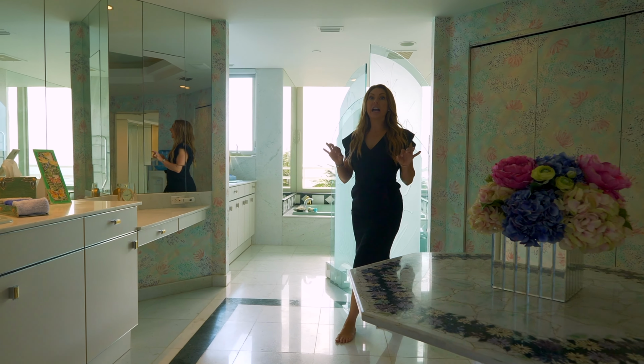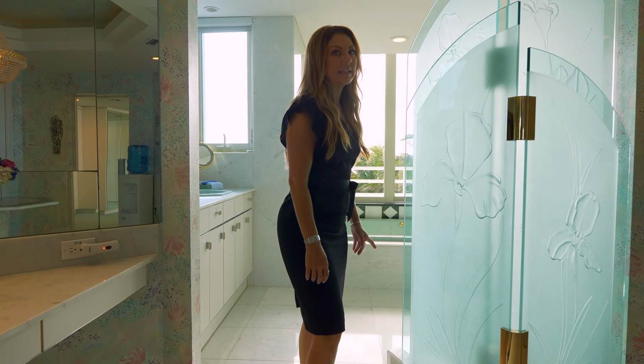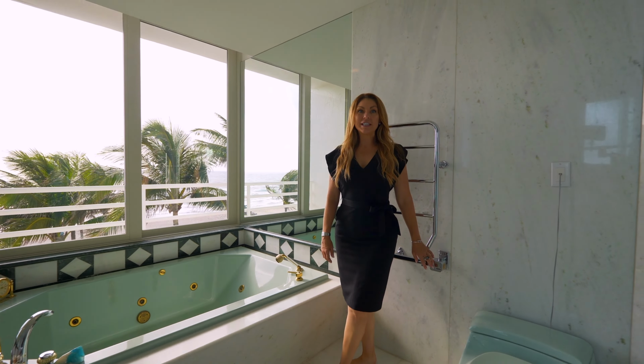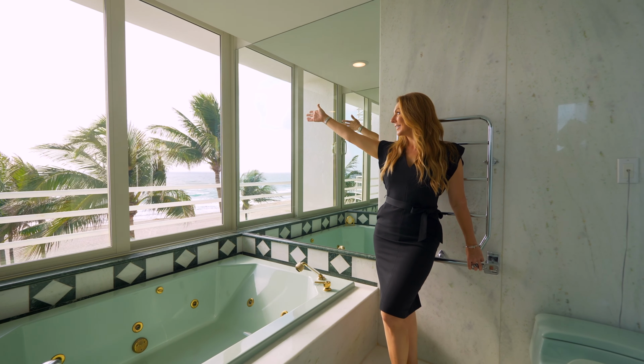The master suite bath is highly customized with his and her shower and bathing areas and a beautiful, beautiful feature I can't get enough of, which is this giant soaking tub overlooking the ocean.